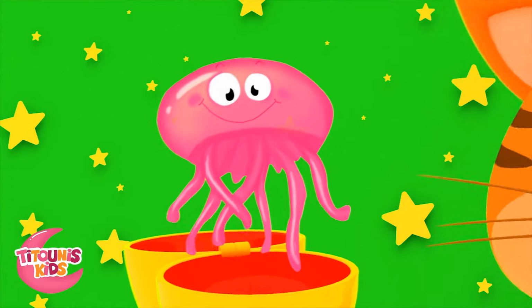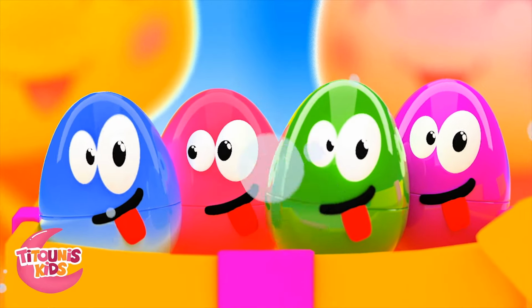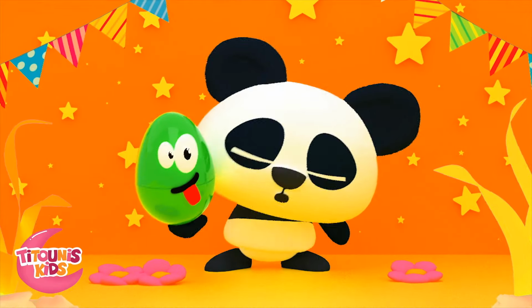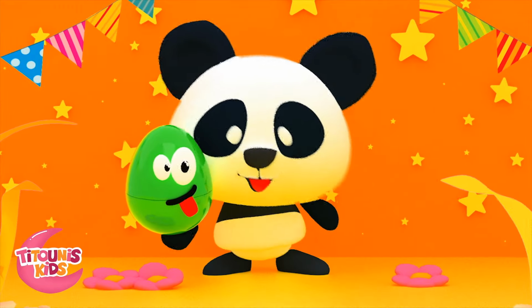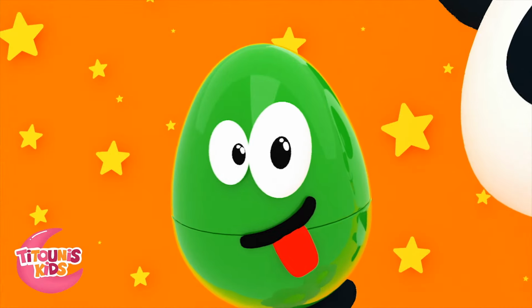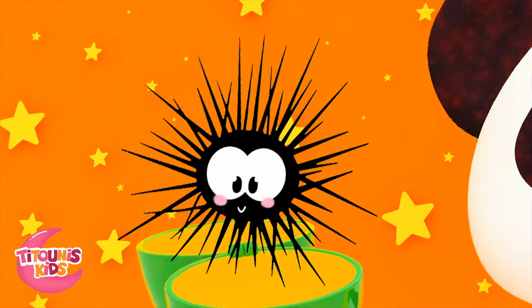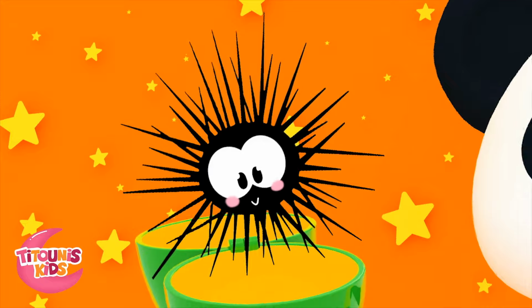Let's open another surprise egg. The green one. Mech, mech, mech, what's hiding in the egg? One, two, three. Oh, a sea urchin.